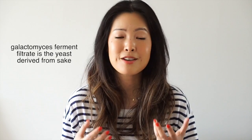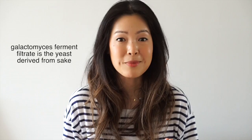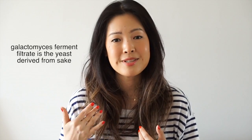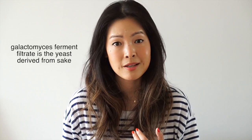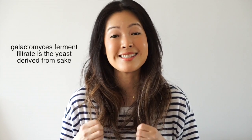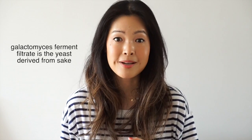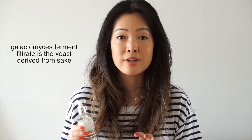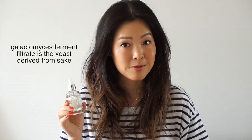SK-II's cult favorite facial treatment essence is what brought galactomyces to our attention. They use 90% Galactomyces Ferment Filtrate in their essence, and people began to see how powerful this ingredient was. This is a really highly concentrated essence slash ampoule. Either way, I use this before I use my serum.